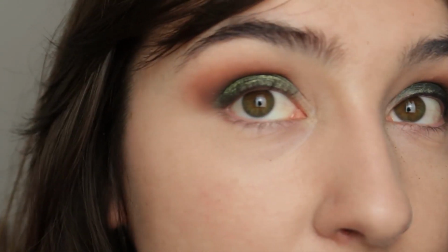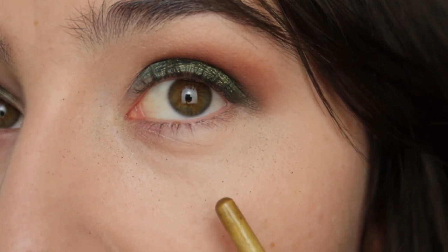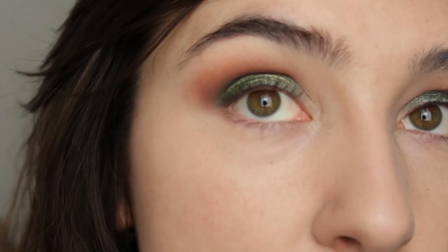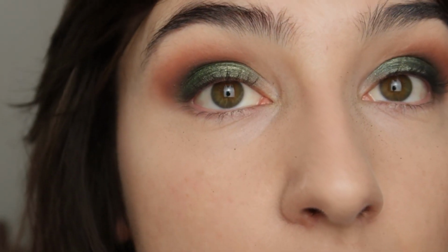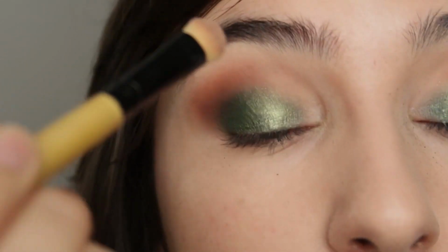Now the amount of fallout on my face, I don't know if the camera can pick it up, but it is quite astonishing. You can actually see all the greens here. So with that being said, I might just wipe all this concealer away and restart underneath. It doesn't really matter. Okay, so before I clean up this area, I'm going to take High Standards. I'm going to just take that on the kind of inner corner here.